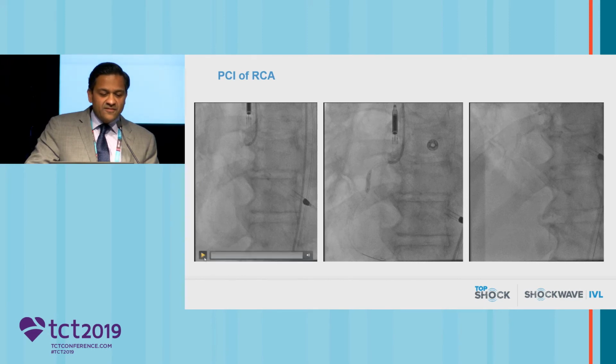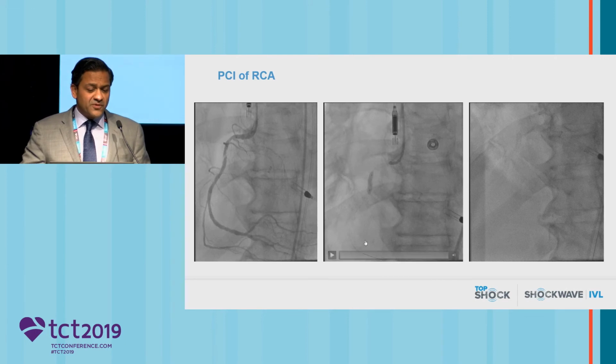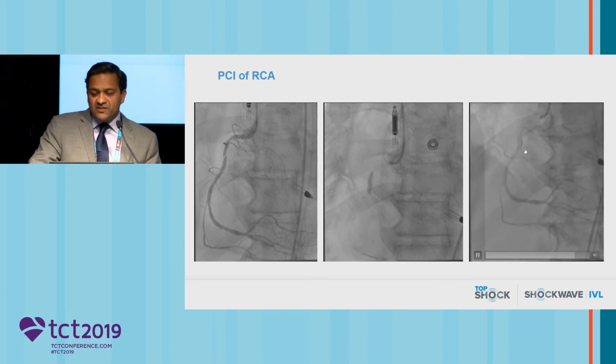And then while we were at it, we went ahead and fixed the right. So there's the initial angiogram. Of course, Shockwave's not approved for coronary use yet, so we had to use Wolverine balloons even after atherectomy. And you can see there's a little dissection which was non-flow limiting, so we left it alone. But overall, a good outcome.